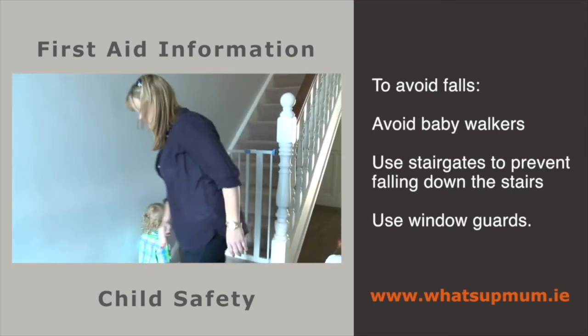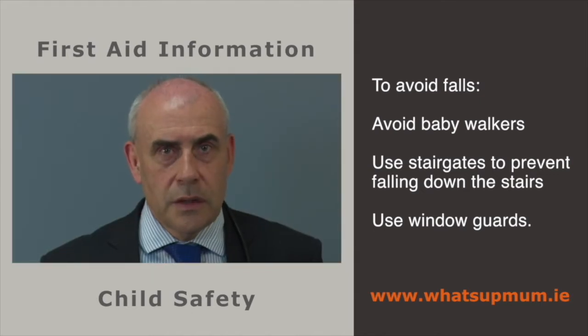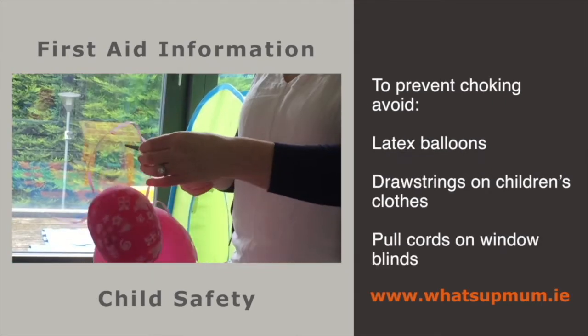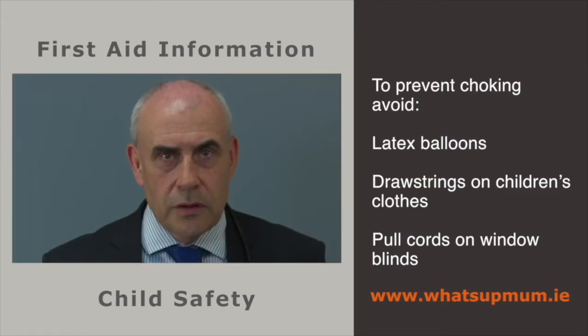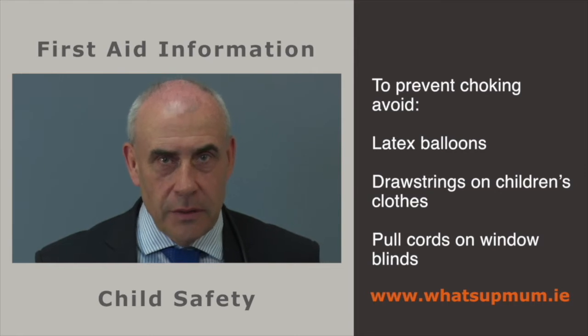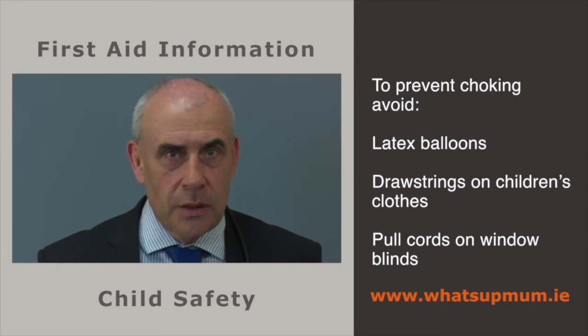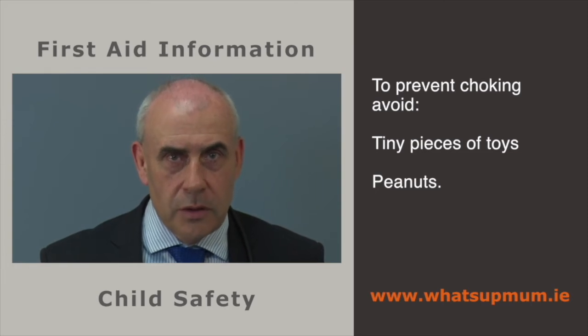Use stair gates to prevent young children falling down the stairs, and window guards to avoid first and second floor falls. To prevent choking, avoid latex balloons. Also avoid drawstrings on children's clothes and pull cords on window blinds. Young children have a tendency to put everything in their mouths, so be vigilant at all times, especially if they're playing with toys that have small parts such as Lego, or if there are foods about like peanuts or popcorn.